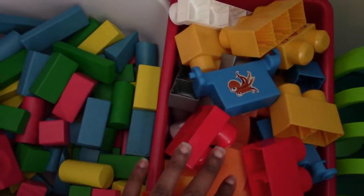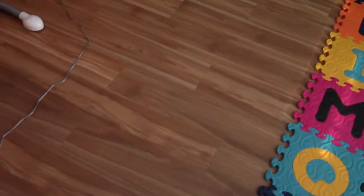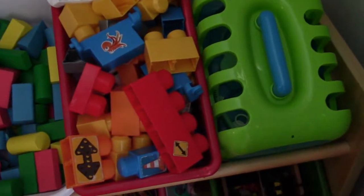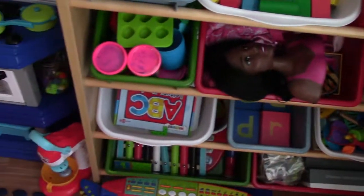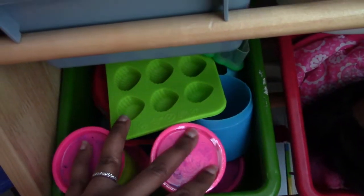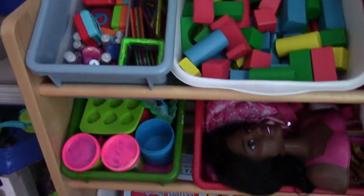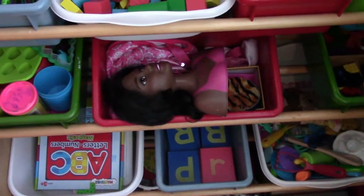And then the Legos. I'm going to show you what I did with that huge Lego table that was originally right here. I'll show you that in a little bit. And they have their little puppy dog cage here. And then down here, we have Play-Doh. All of their Play-Doh stuff is in here. Just molds and that kind of thing. And I do plan on putting little labels on each bin. I just haven't had a chance to do that yet.